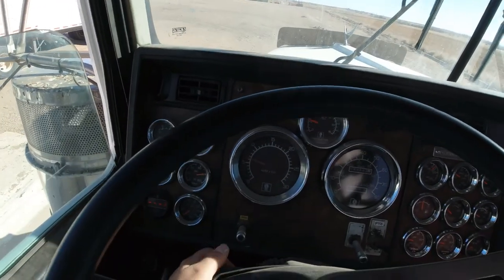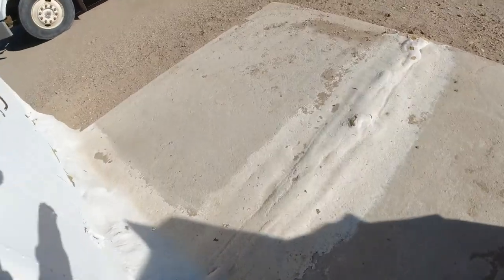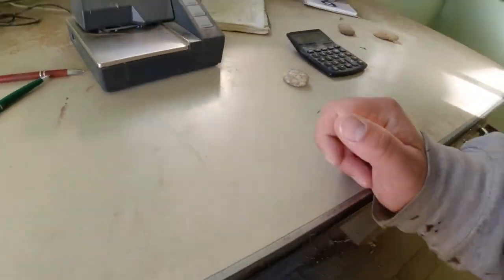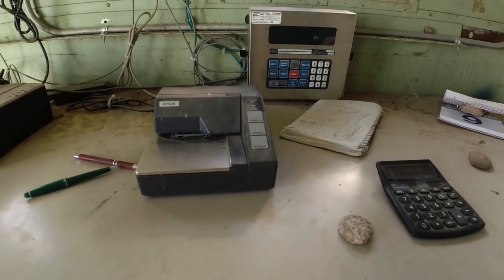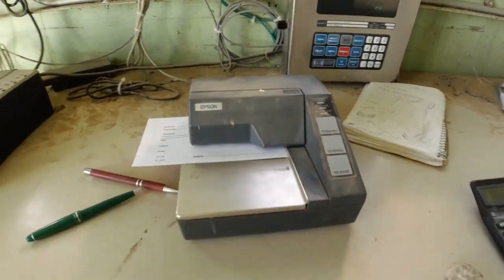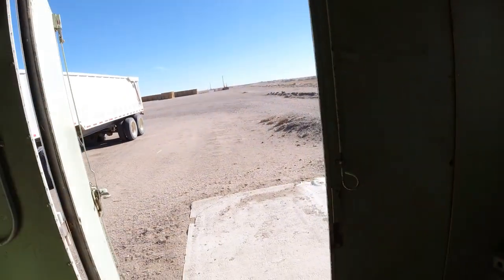All right, let's go stamp a ticket right quick. Just an old army box that a surplus company in town had. Grab a ticket. There we go. Put it on the empty line, hit print. There we go. Let's go get loaded.